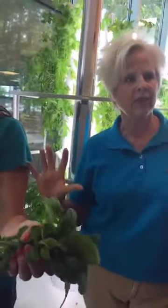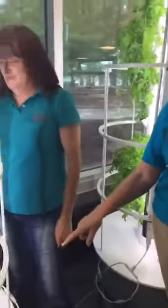Smell it. If anybody's ever planted lettuce, oh my goodness, talk about fresh food. Wow, did you see? It's amazing, super nutritious, super delicious, and you harvest it 3 times.